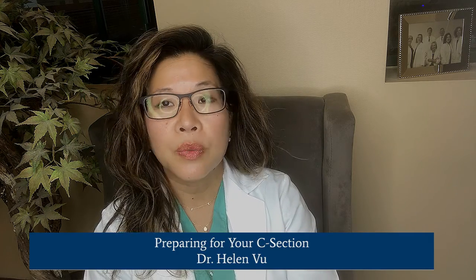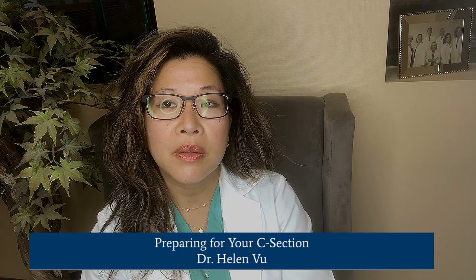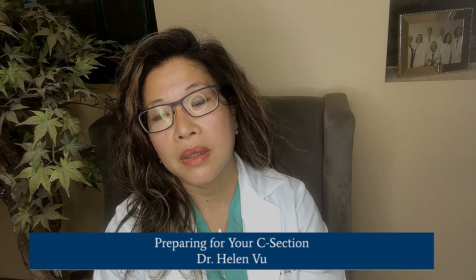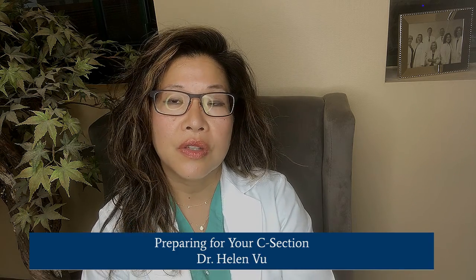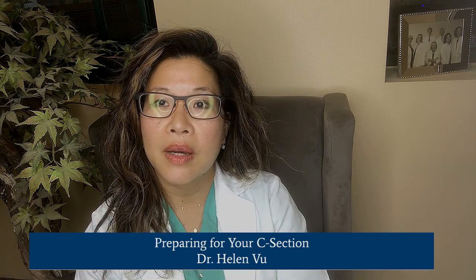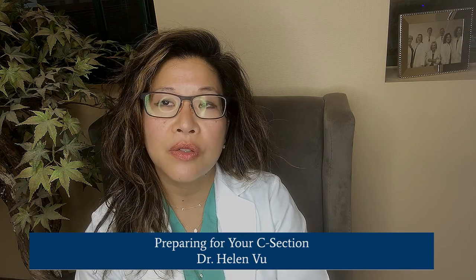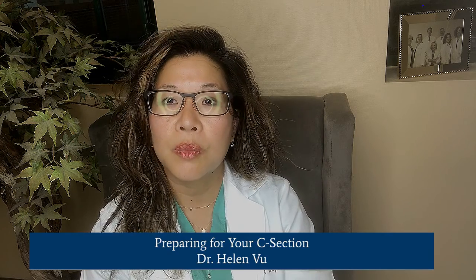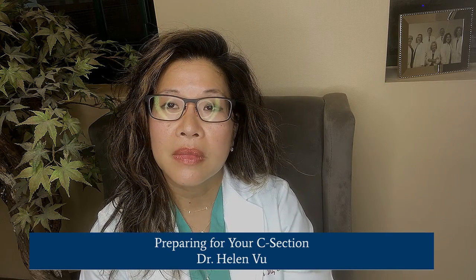So if everything goes well, then you can do skin to skin with the baby. And then once we're done with the repair, then your partner and the baby will go to the recovery room, and we get you cleaned up, and we follow in about 5 minutes. You stay in the recovery room for about an hour, and then from there you get transferred to the postpartum side. And you'll be at the postpartum side for about 48 hours. If everything goes fine, you should be able to go home in 48 hours.